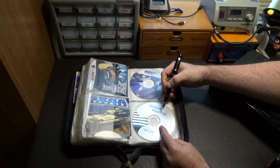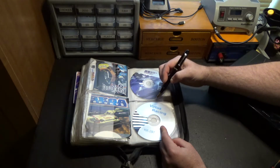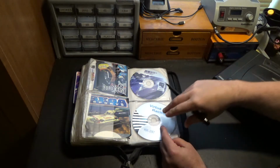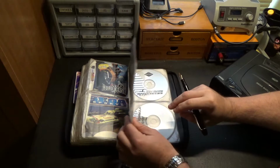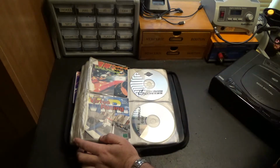There's Virtual Racing. Again, I've reviewed Virtual Racing on this channel before. The Sega Saturn version is actually one of my favorites, and now I think the Switch version may have replaced it as my absolute favorite. I also recently tried the PlayStation 2 version, and that was not as fun to me. The control was just weird. Also, the Switch version is weird too for difficulty. The difficulty is just non-existent.